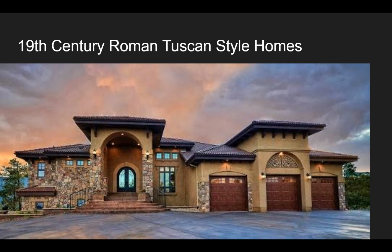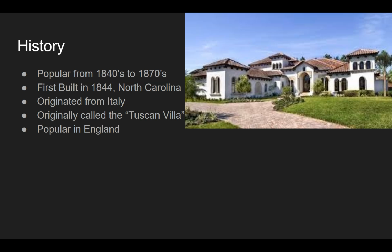And this leads me to the 19th century Roman Tuscan style homes. The history: these were popular from the 1840s into the 1870s, although they were still built into the 20th century, but in much smaller numbers.